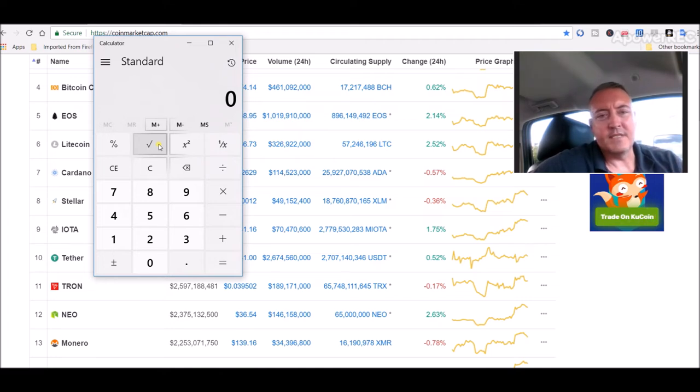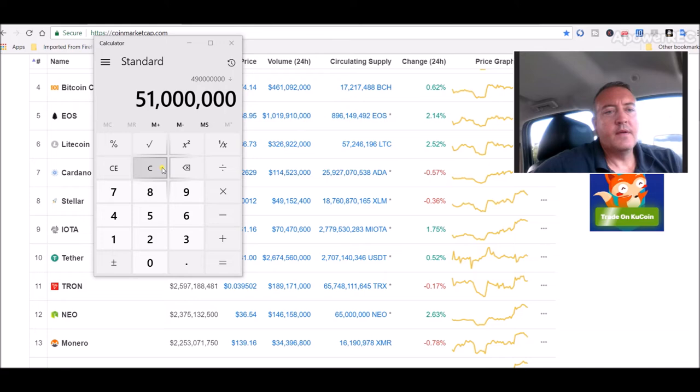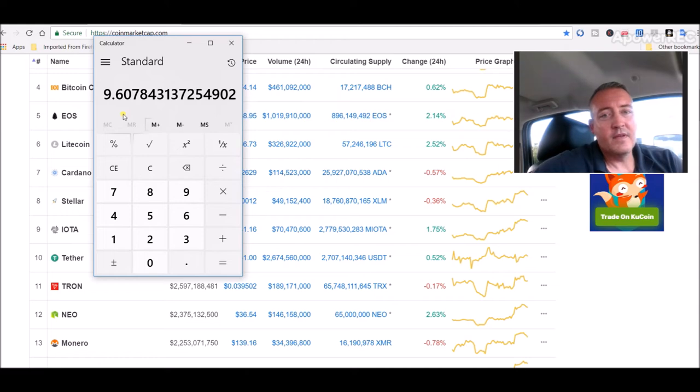In other words, when a coin finally hits an exchange, say its market cap is 490 million. You could take 490,000,000 and divide that by the total supply of coins, and this gives you a rough estimate of how much that coin would be worth if the total market cap is $490 million, which is only 10% of Litecoin. So we hit enter, and that coin would be $9.60, which would be very nice. I'm sitting on 343 coins right now. That would be $3,300.